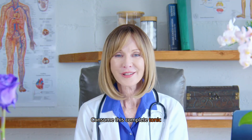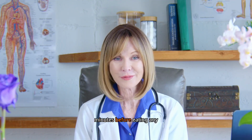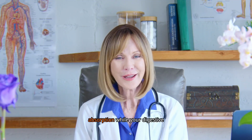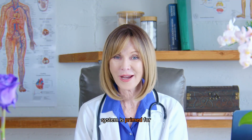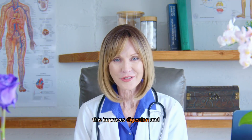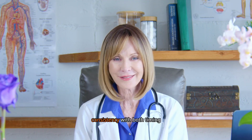Consume this complete tonic first thing in the morning on an empty stomach, at least 30 minutes before eating any food. This timing allows maximum absorption while your digestive system is primed for nutrient uptake. Drink it slowly over 5 to 10 minutes rather than consuming it quickly, as this improves digestion and reduces any potential stomach irritation. For maximum results, maintain consistency with both timing and preparation.